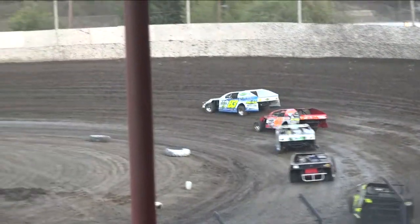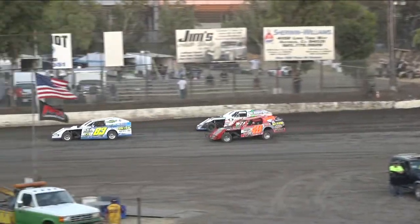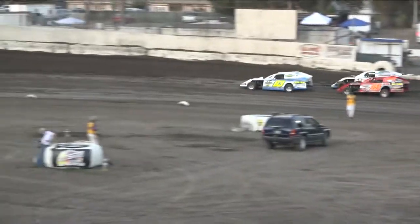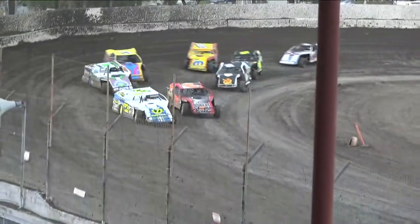Kellen Chadwick, of course, the leader, has a row to himself, but he still has to choose whether he wants to be high or low because guess what, folks? If you take the low side, the guy on the high side gets to try to make a move on you. If you take the high side, the guy on the low side tries to make a move on you. And we have found multiple times where that makes a huge difference, and we've seen passes for the lead. But Chadwick starts high.